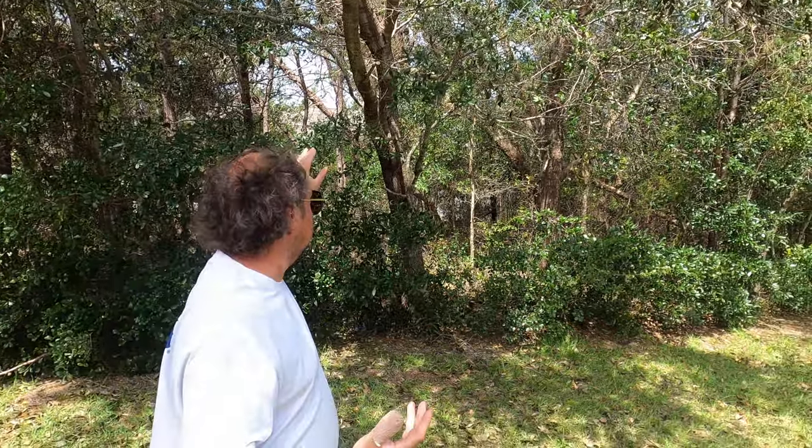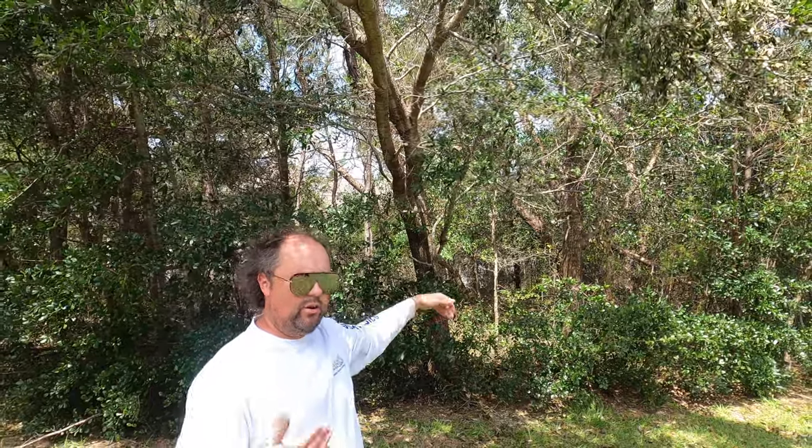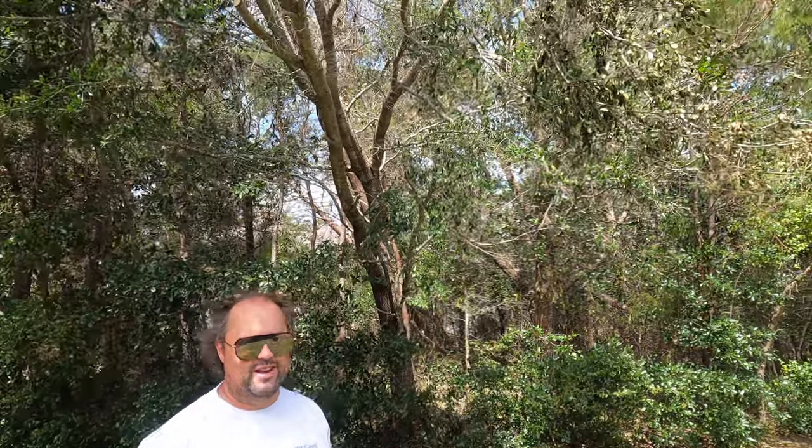What's happening is the wind was blowing the tree this way, and on the back side over there, you'll be able to see where the roots are sticking out of the ground. You could be a thunderstorm away, which is going to happen tomorrow, from this tree falling on that house. So that's why we're going to go ahead and knock this one out.